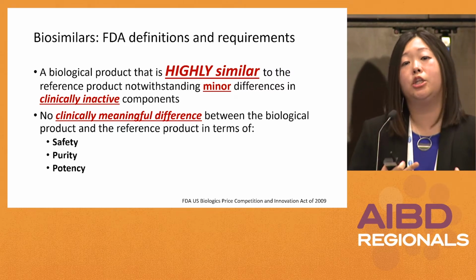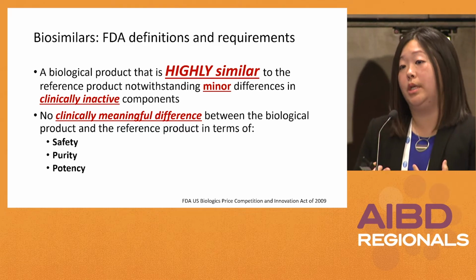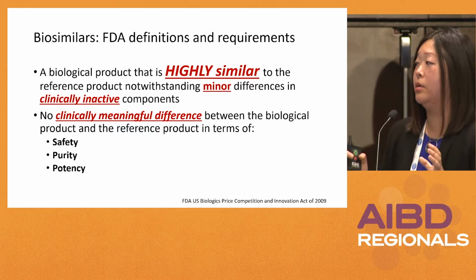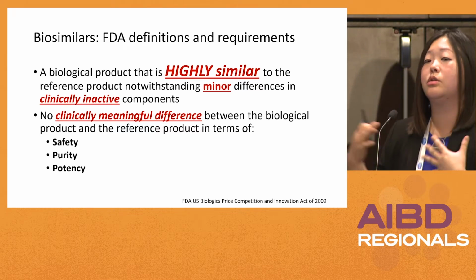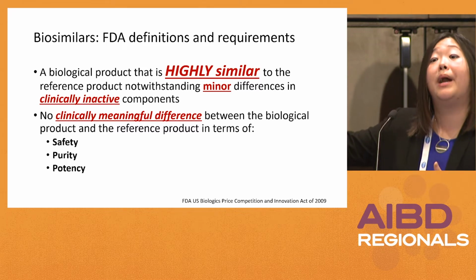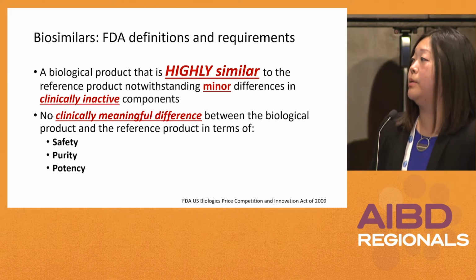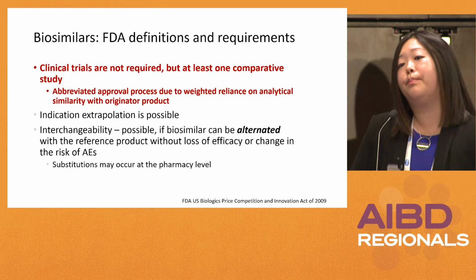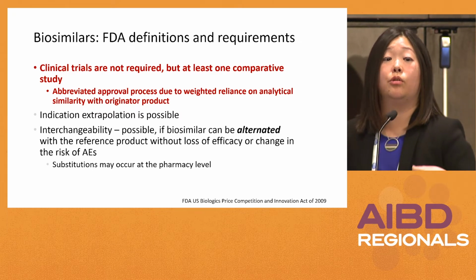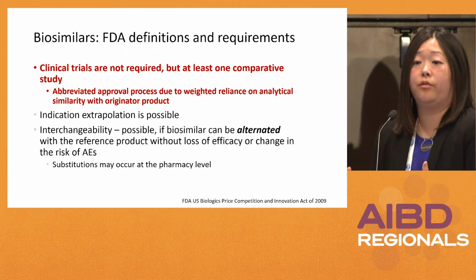The reason why it's not a generic is, remember, generic compounds are chemicals. Biologics are proteins. So there's differences within the protein structures, which are much larger molecules. But you also have to demonstrate that there's no clinically meaningful difference between the biological product, so the biosimilar, and the reference product in terms of safety, purity, and potency. So with the biosimilars, you actually don't need to have a randomized, double-blind, placebo-controlled trial to show efficacy because that's already been done with the reference product.